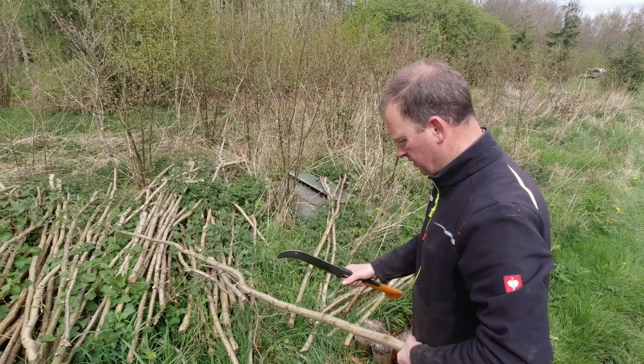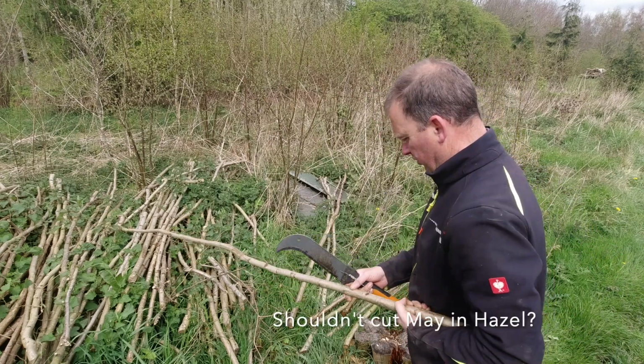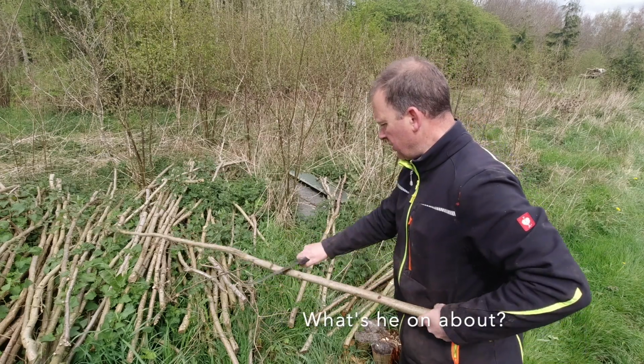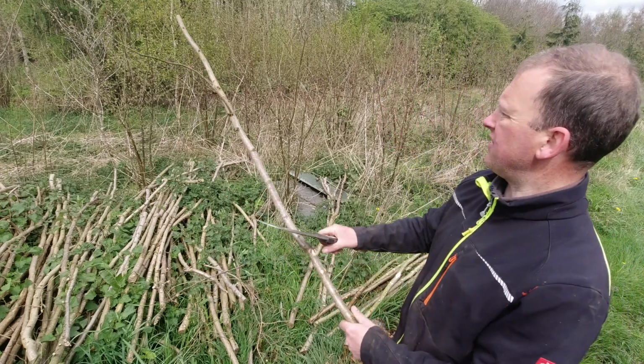It's nearly May. Should be cutting May and hazel. I know some do. They cut hazel all year round.